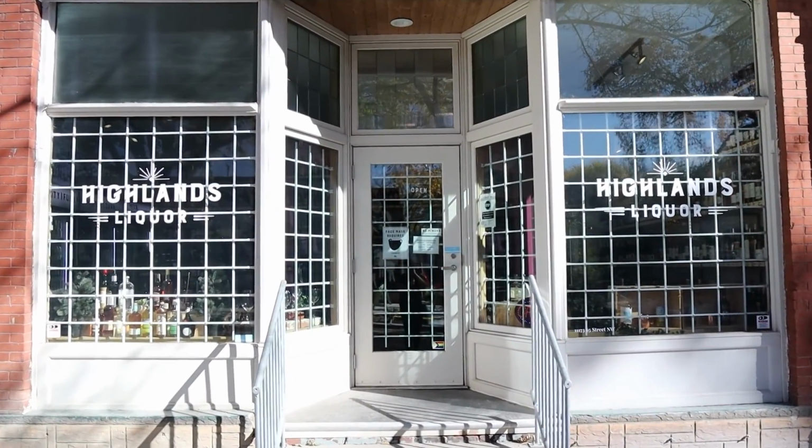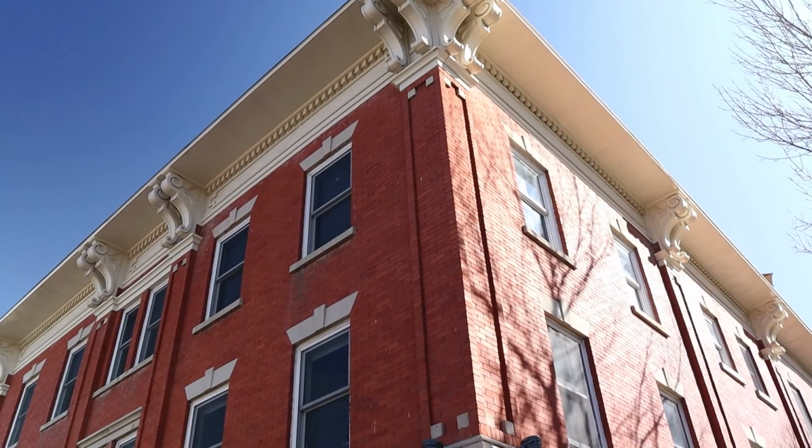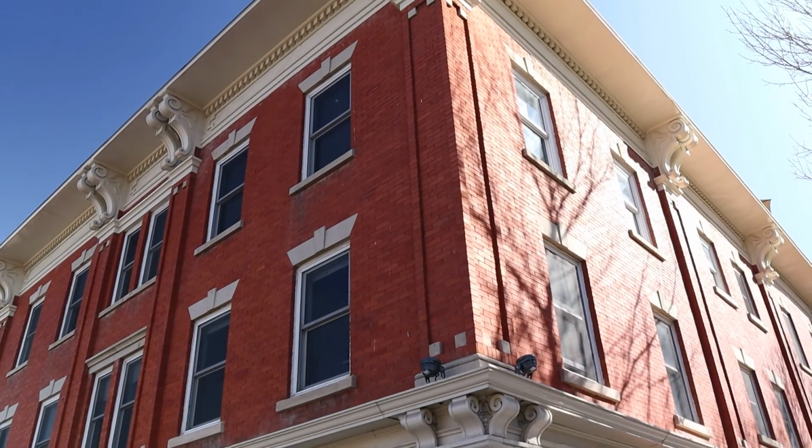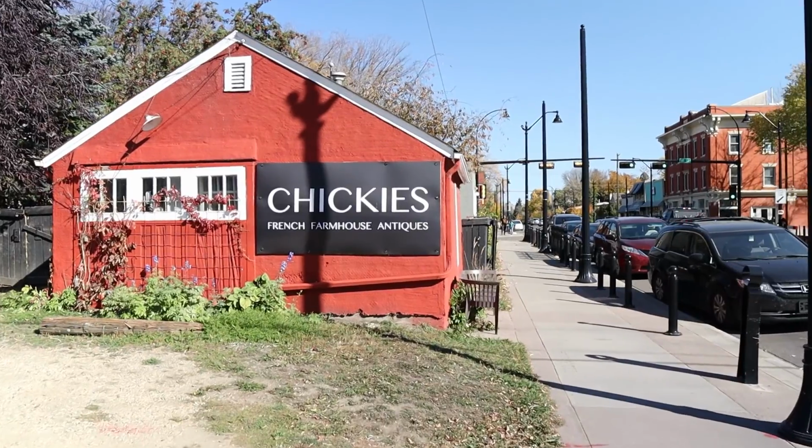The beautiful historic Gibbard block has a bunch of these popular shops, and this building was actually one of the first buildings in the city to have power and water. And the businesses in this little area draw people from across the city, and it's becoming very popular.